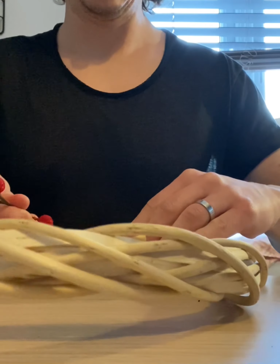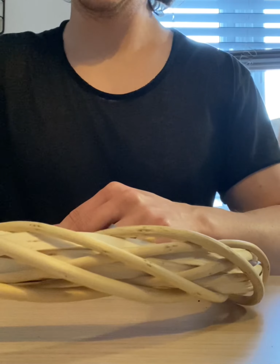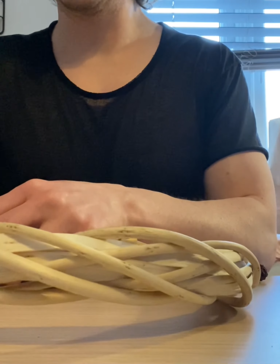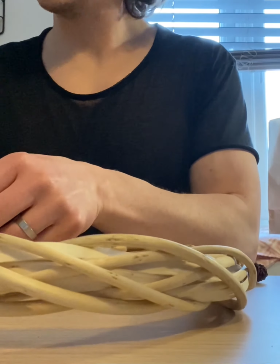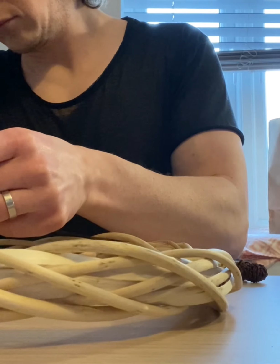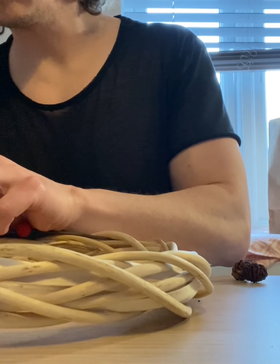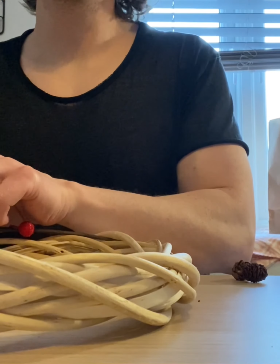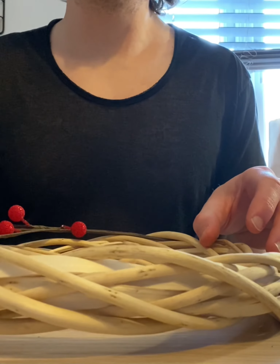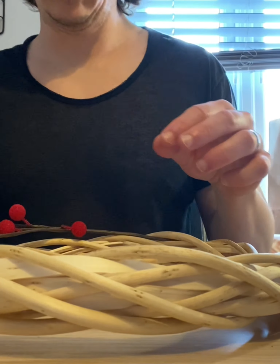Bending that fake foliage. There we go. I have got a glue gun somewhere. It's coming. That glue gun is coming. Yeah. Just having a little bit of a tinker with the space in there. Yeah, looking stunning already. Feeling the vibes.